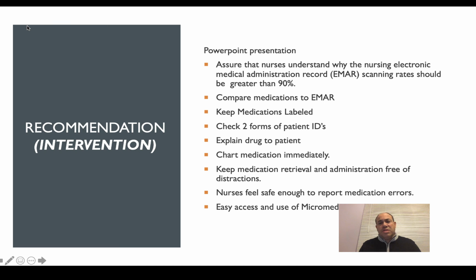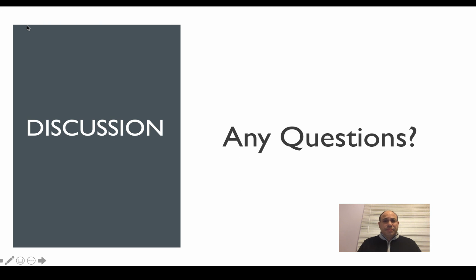And also, nurses should feel safe enough to report medication errors, so that we promote a culture of safety, where they would share what errors may have been made without the fear of a punitive reaction from management. And then the other is easy access and use of the Micromedex. Do the nurses know where to look up the medication uses? If it's a medication, according to these errors, that they've never given before, can they get to the Micromedex? Is it easy and accessible, and is it easy to use so that they can do it quickly and retrieve the information that they need before they give the medications?